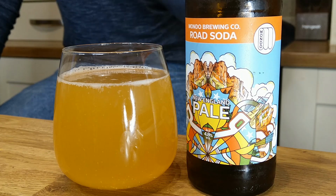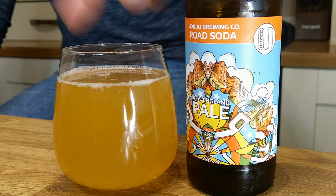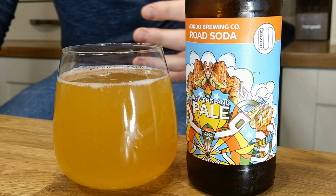Here we go then. I'm in the glass. This is nice and cold. First observations. Very low carbonation. It actually does look quite juicy, you know, that New England style, juicy style beer. This does very much look the part. It's actually quite attractive looking.